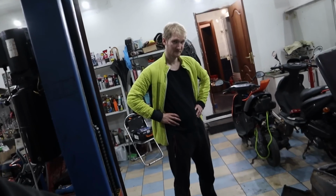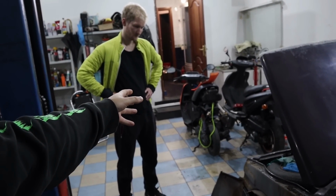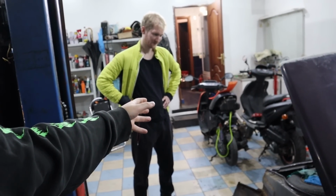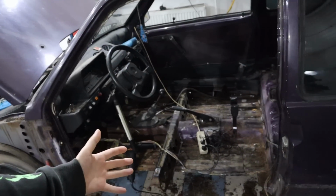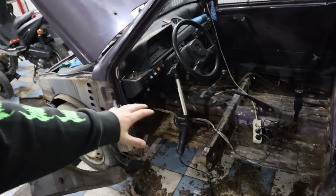So it is the next day, 10:51 p.m. and you might be thinking that we made a lot of progress. No, we have not, because we just came here to start. So I'm gonna put a few hours into this Lada with Mark probably, but he's gonna be fixing up that scooter, the 1980s Suzuki Address. Yeah. Very nice. And I'm gonna try my best not to cut my face off with this equipment right here.